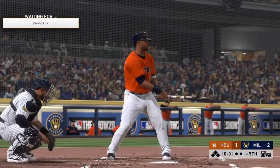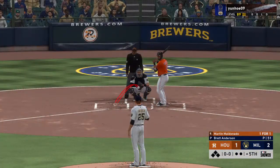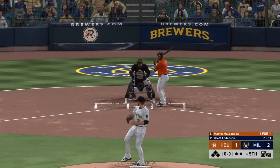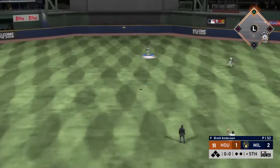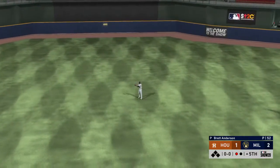Next up for the Stros, Martin Maldonado. He singled his last time up. First pitch on its way. Lifted out towards straightaway center field. Kane is under it, and that's the first out of the inning.